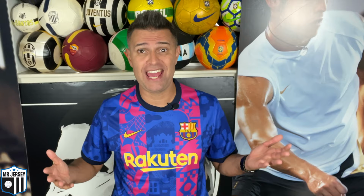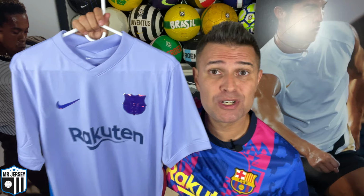Beautiful, right? Did you like this jersey? I wanna know your opinion. Did you like this video? If you like this video, you are gonna like the video about this one here too. The 2021-22 Barcelona away jersey.